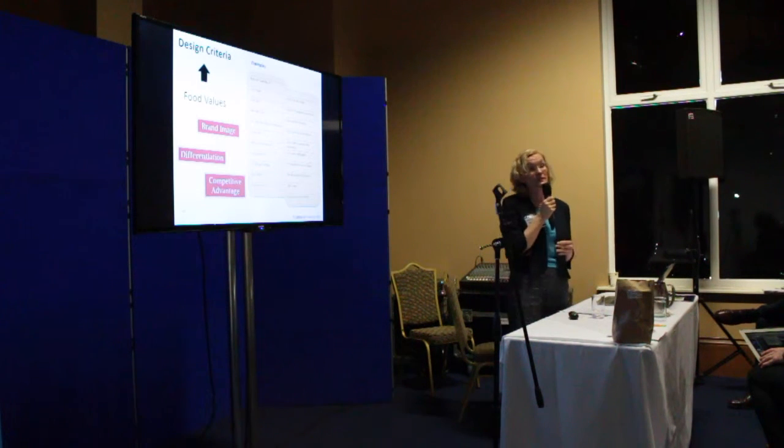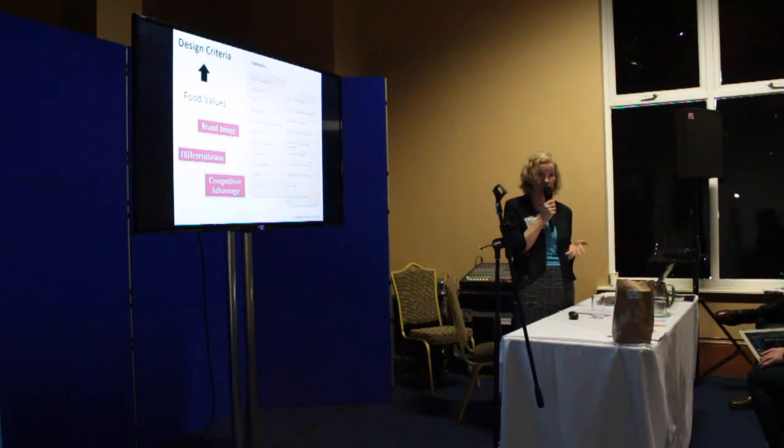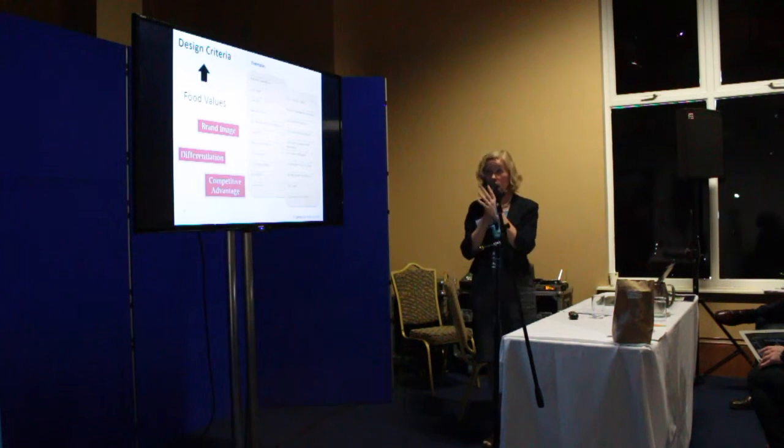Another area, and many companies, particularly small to medium companies, forget about, is to set design criteria for their product developers. And your design criteria come from your food values as a company. So what do you as a company actually stand for? What are your food values? And these link straight into your brand image, differentiation, competitive advantage.